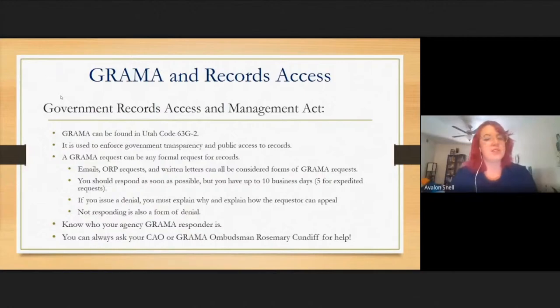You should respond as soon as possible. You do have up to 10 business days, however, if you need time to look for it, or 5 days for an expedited request. And you'll know if it's expedited, the requester will say so.